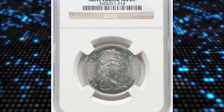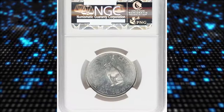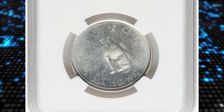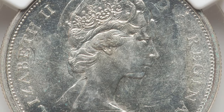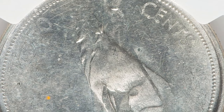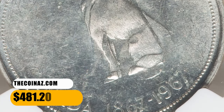Number 6. A mint error. Canadian 1967 Elizabeth II 50 cents double struck with rotation. Graded in Mint State 61 by NGC. During the striking process the coin slightly rotated inside the die, creating cloning of device elements on both surfaces. This silver coin ended up selling for $481.20.